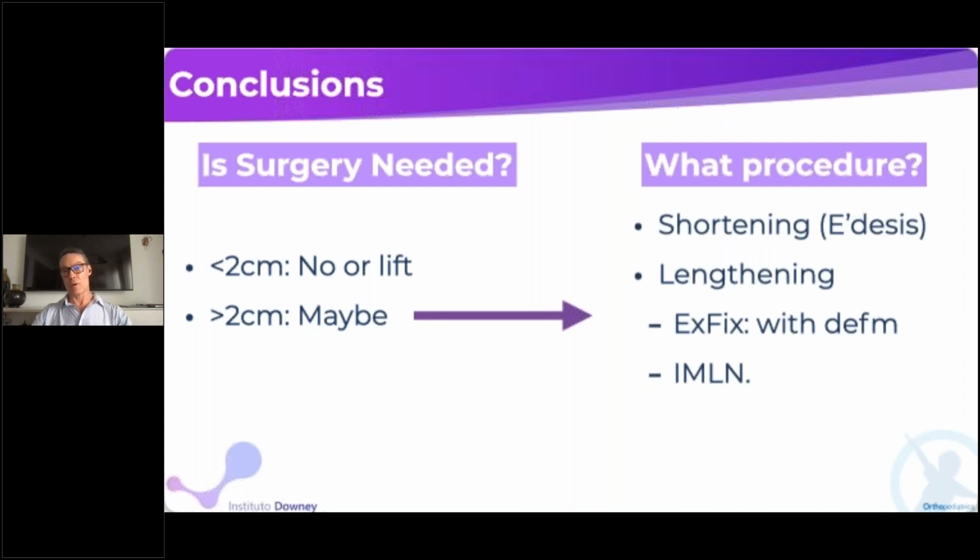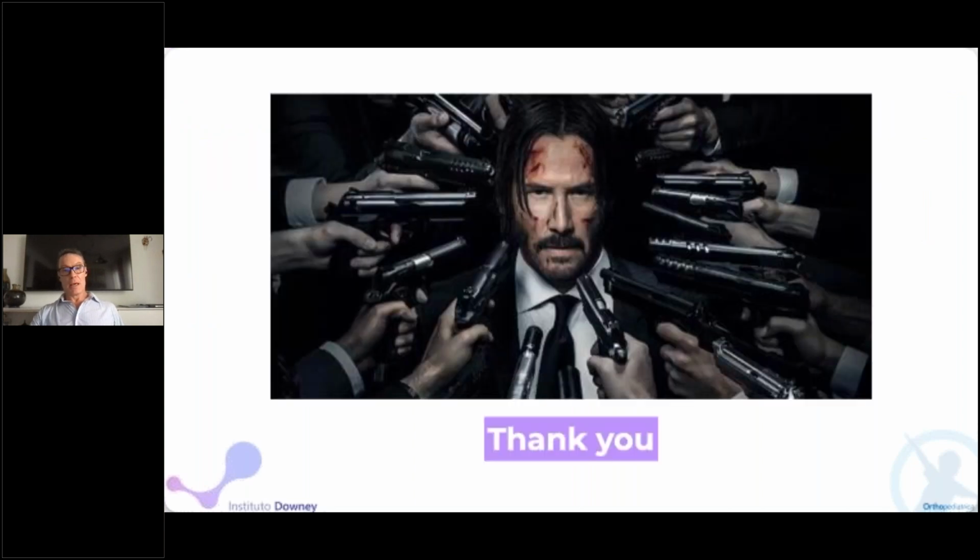treatments that we have already gone through, probably shortening for smaller discrepancies in patients who cannot afford the lengthening devices. And we would go for intramedullary lengthening nails or ex-fix lengthening, depending on whether there are associated deformities. Since ex-fix is much more versatile for deformity correction than the lengthening nails, we would probably go for that if there are more associated deformities.